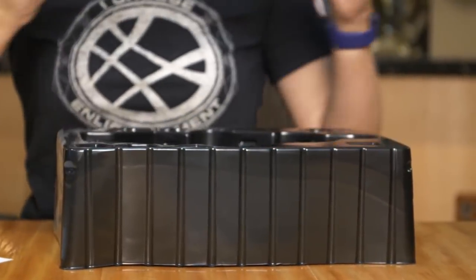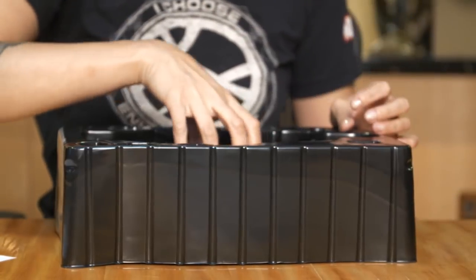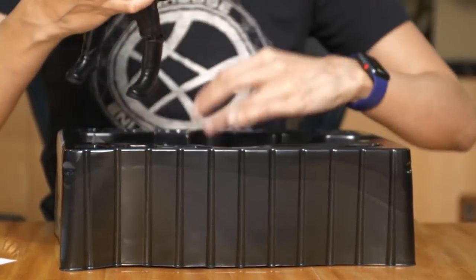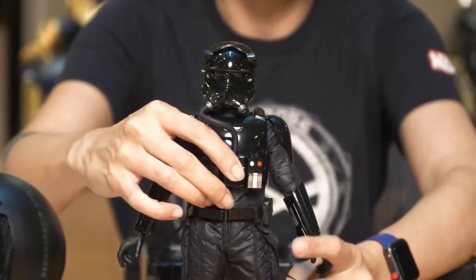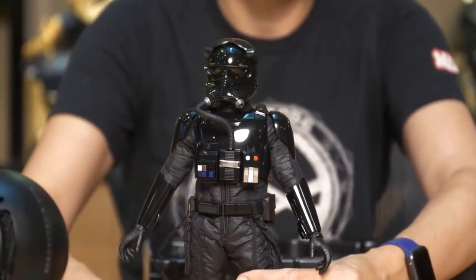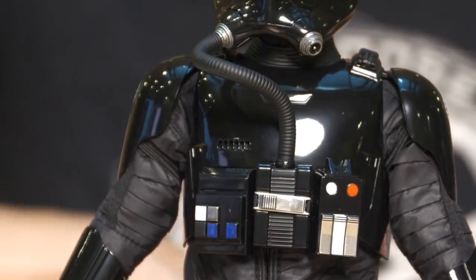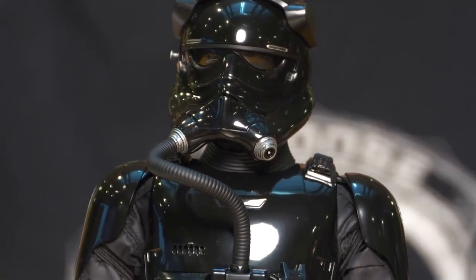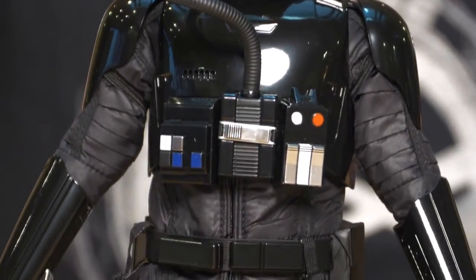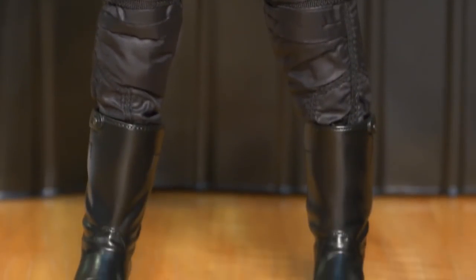So this is obviously, I keep saying First Order, because he is different looking from the TIE Fighter pilot from the original trilogy. He has First Order insignia on him. Does he stand up? Will you stand up on your own? Yeah. So that's what he looks like. He comes with a First Order themed base right here. I'm only going to kind of unbox the base.